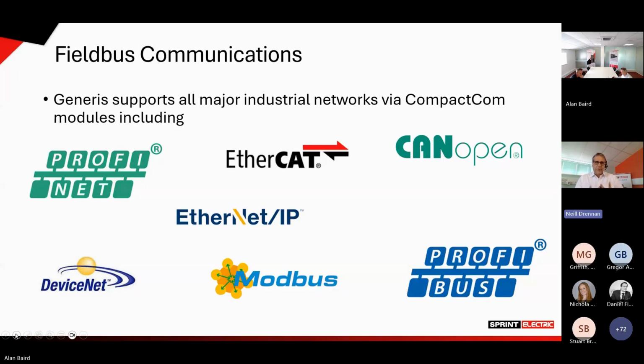In addition to that, as Mark mentioned, built into the drive, it has its own web server. So the software to program the drive physically sits inside the drive.